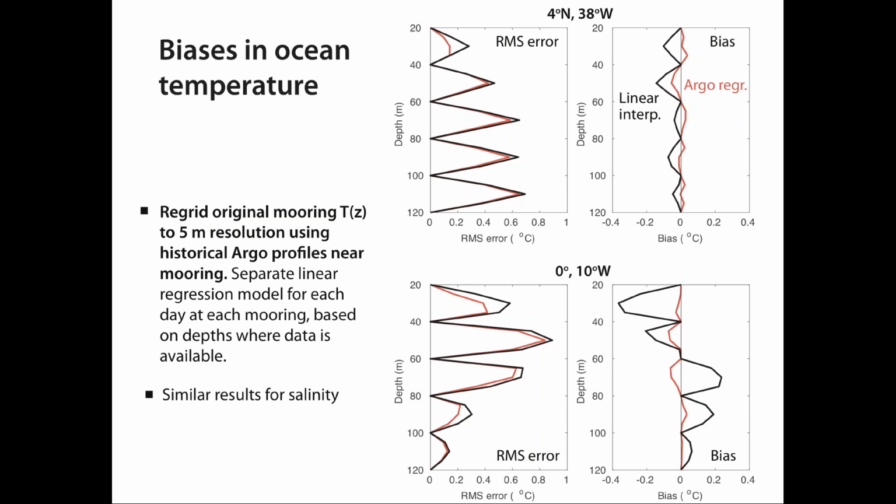So the idea is we get all the Argo profiles around the mooring for a given season, based on a certain day from the mooring record that we want to vertically interpolate. And then we subsample the Argo profiles to the vertical resolution of the mooring sensors. We do a regression based on that, and then use that regression to fill in the vertical gaps between sensors on the mooring. And this results in much better values between the mooring sensor depths.